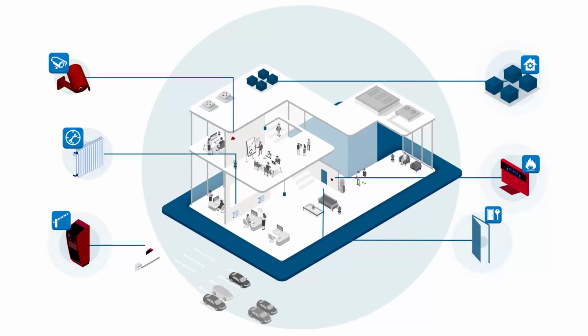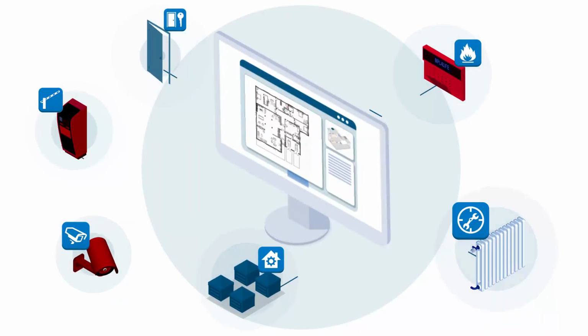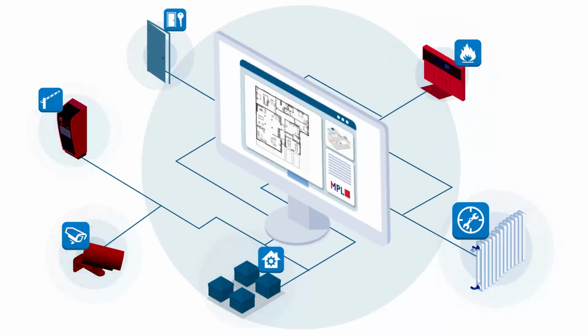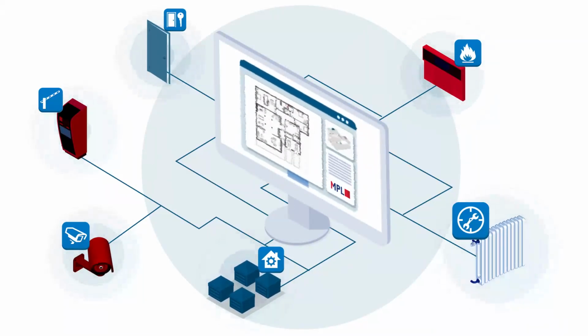We connect different data flows from your building and bundle them on a platform in the cloud. As such, we convert that data into management information. Completely safe, thanks to our ISO 27001 certification.